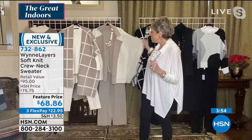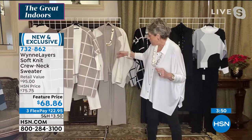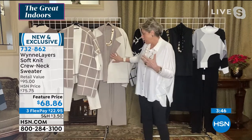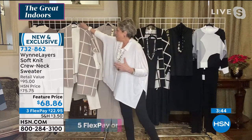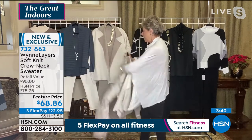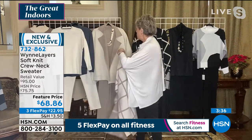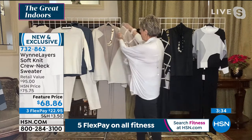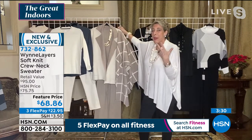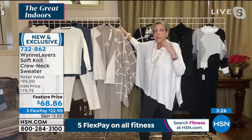Perfect. So here's a little topper that, look at this. It's the exact same oatmeal, but it brings in that white and that beautiful ladies who lunch look. That's gorgeous. And then, look, you can throw this over that topper. Let's say you don't want to get the cloud piece, you just want to get a basic piece. Then you throw this with it. Look at this. Gorgeous. So many different ways to create a look, right? That will take you anywhere.